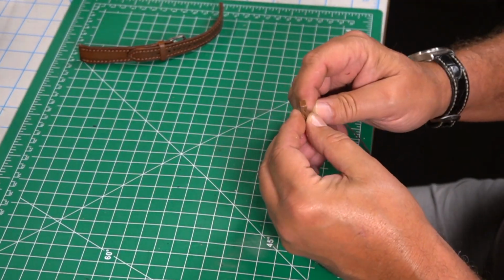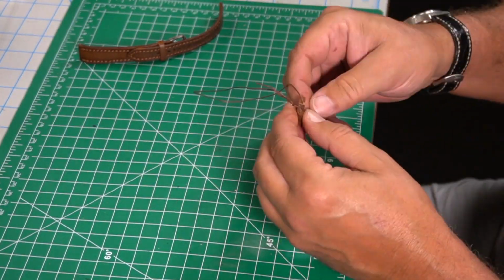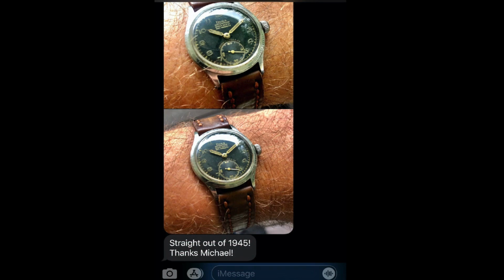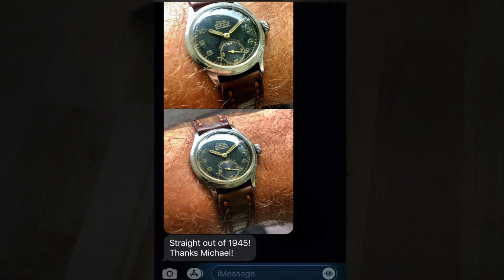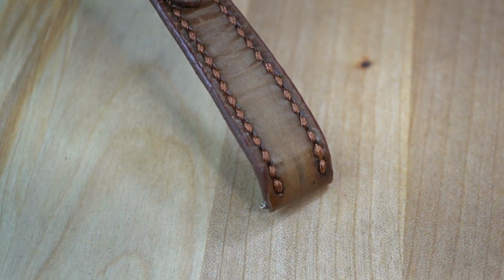So here's the keeper. I don't think I've ever showcased the secondary keeper and how it's sewn, and I've improved on this process, but this is what's really cool. Bill sent this to me the other day, right when he got the strap, and he said, straight on the 1945. Thanks, Michael. That's cool. So here we are, final product.